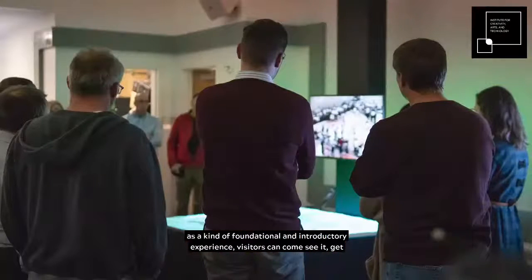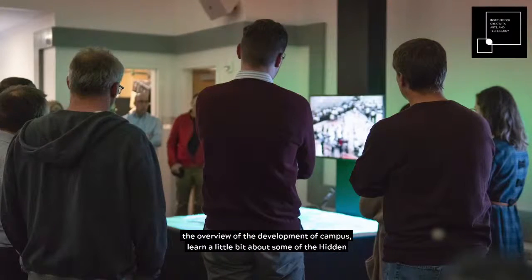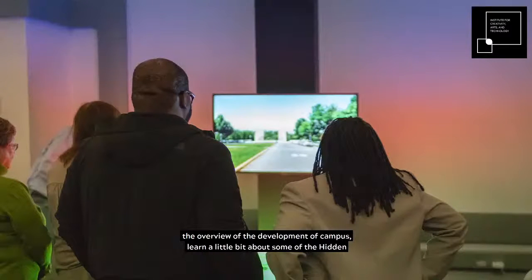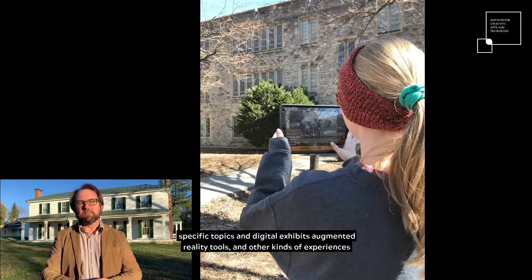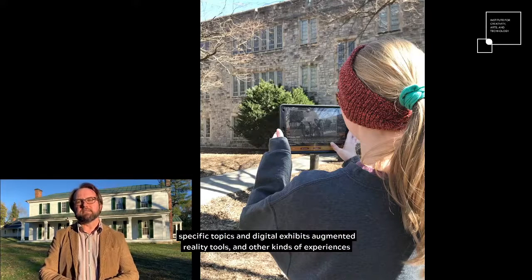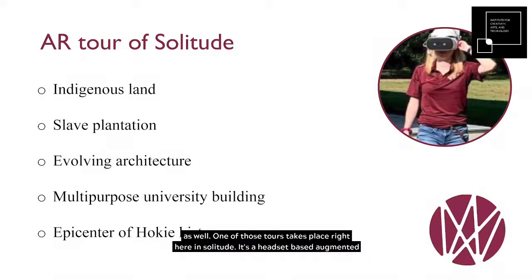Visitors can come see it, get that overview of the development of campus, learn a little bit about some of the hidden histories themes we're really interested in, and then they can go off and explore more specific topics in digital exhibits, augmented reality tours, and other kinds of experiences as well. And one of those tours takes place right here at Solitude. It's a headset-based augmented reality tour. It brings to life the many layers of history that have shaped this place.